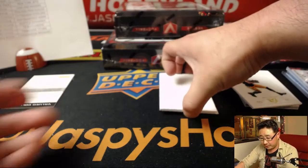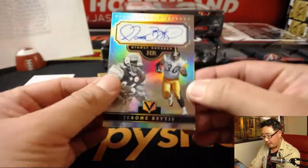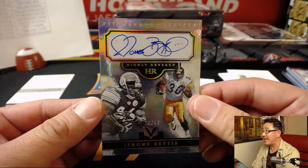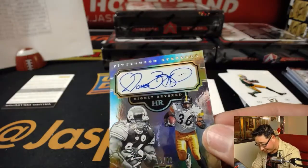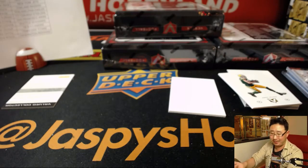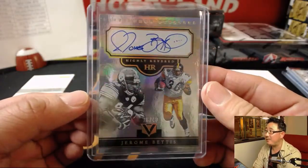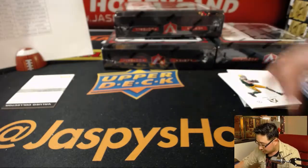The Gallman will go to the Giants, of course. That'll be for Jordan Hope. We've got, wow, highly revered Jerome Bettis, 26 out of 49. Looks like an on-card autograph. Wow, the wheels on the bus go round and round for Steel Curtain. Michael Gallucci, big Steelers fan. He's going to be happy with this. Wheels on the bus go round and round. Nice.